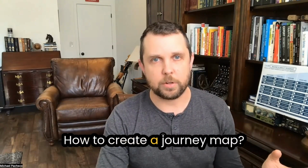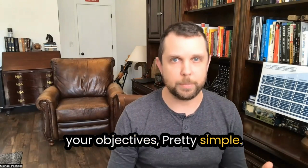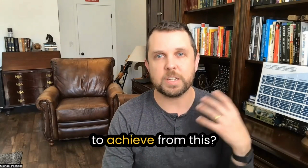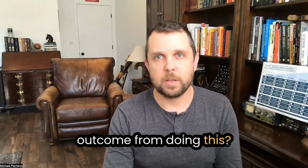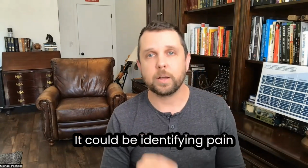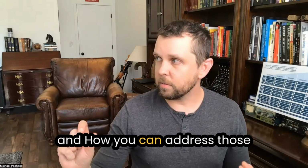How to create a journey map. Number one, start by defining your objectives. Pretty simple. You want to clearly define the goals of your journey mapping process. What do you hope to achieve from this? What is the ideal outcome from doing this? It could be improving customer satisfaction. It could be increasing customer retention rates. That's a good one. It could be identifying pain points in the customer journey and how you can address those pain points.